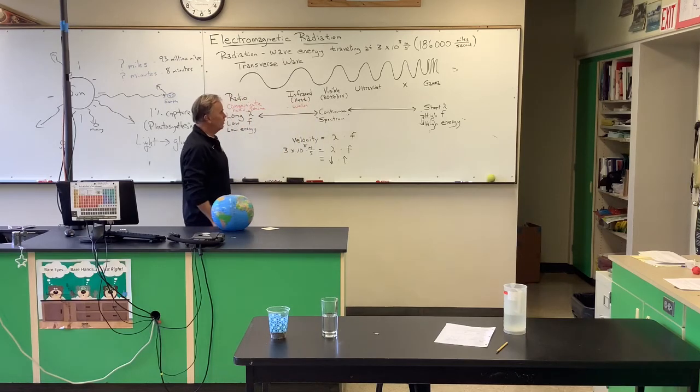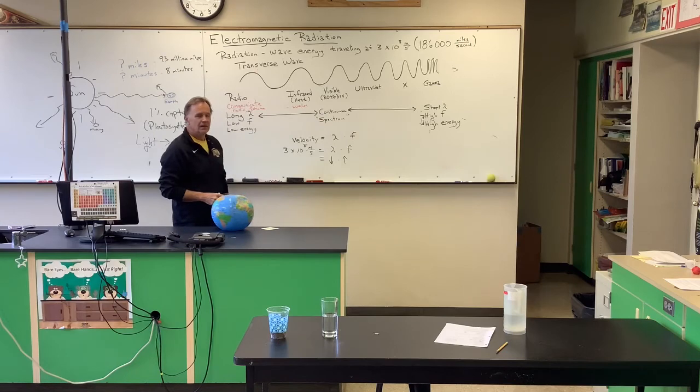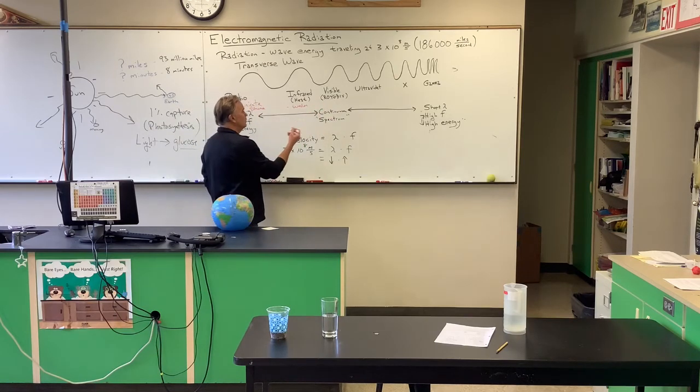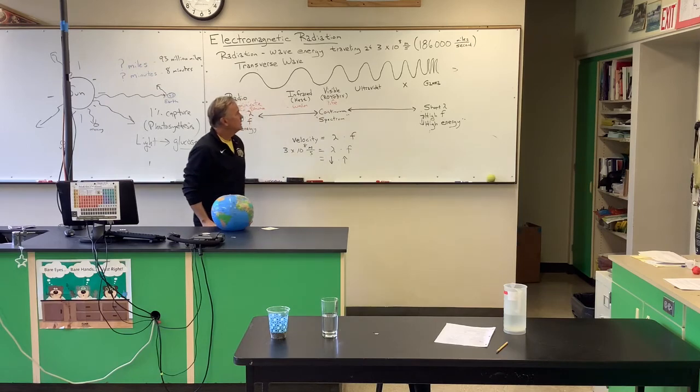Visible rays, of course, we owe our life to that. Roy G. Biv, the part of the spectrum. That's what we can see with. We're really visible creatures as humans. So we pick up these different wavelengths of light. We can make images. Of course, I already talked about plants and photosynthesis. So this gives us life.